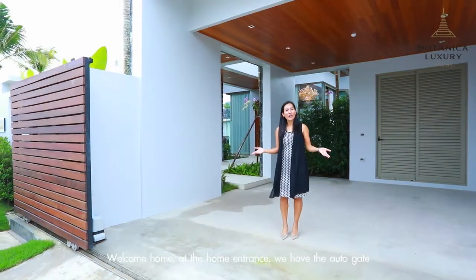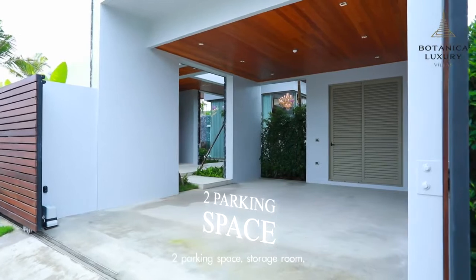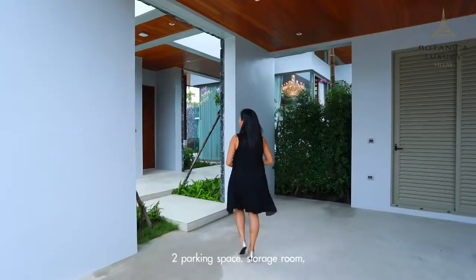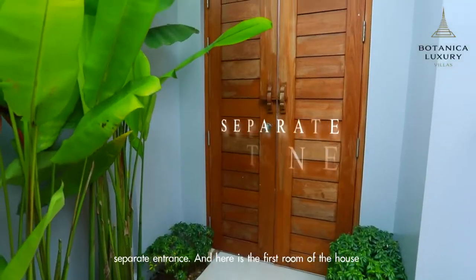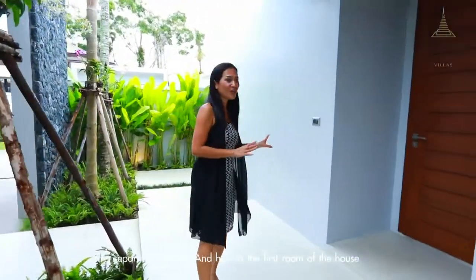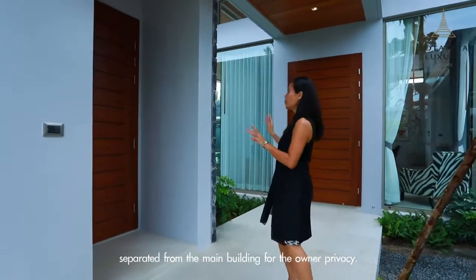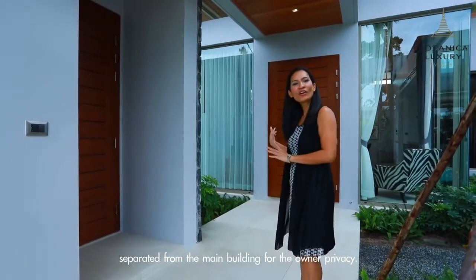Welcome home. At the home entrance, we have the outer gate, 2 parking spaces, storage room, separate entrance, and this is the first room of the house, which is the guest bedroom, which can be used as a study, separated from the main building for owner's privacy.